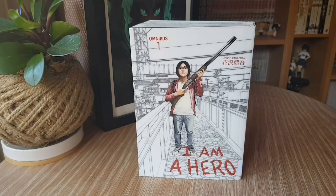So yes, that was my choice for number two, being a horror manga, and I think for obvious reasons. If you like zombie stories, if you like interesting protagonists, if you like pretty realistic depictions of these sort of crises, then I would definitely recommend I Am a Hero.